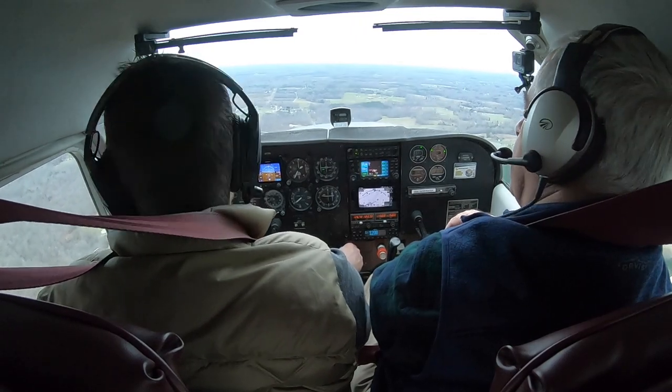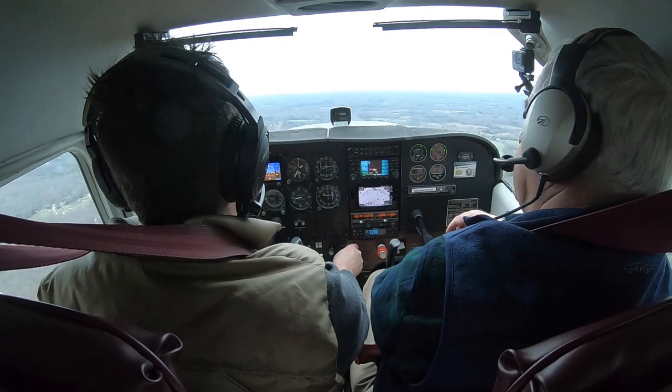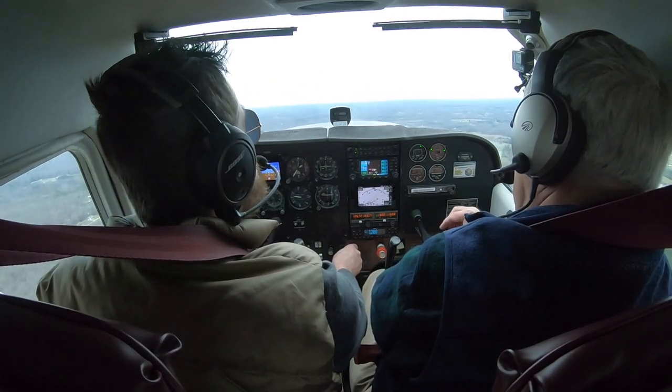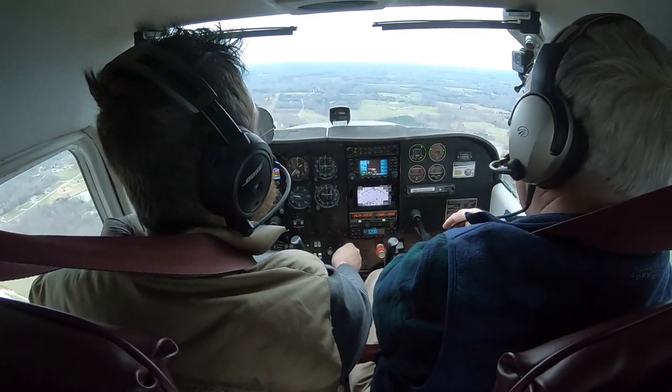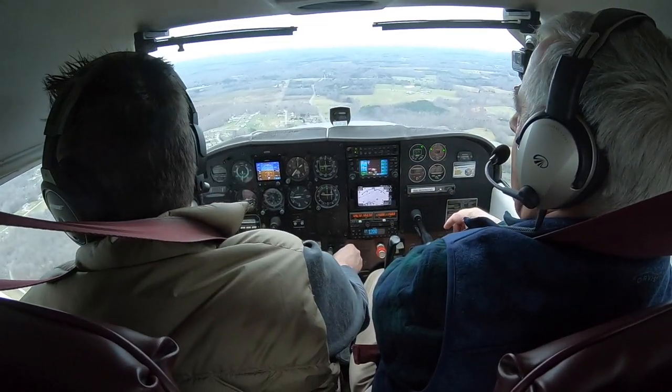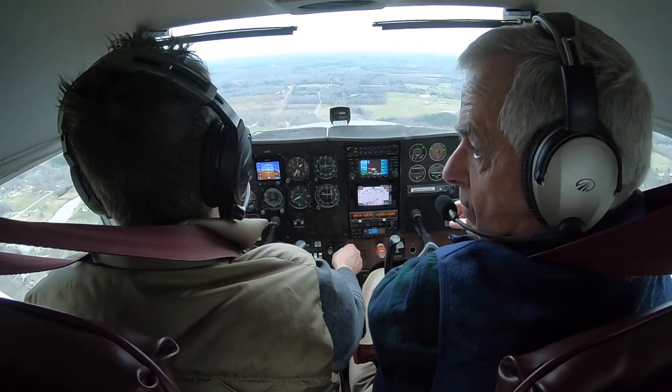So level out, bring your power back up to cruise. Otherwise, you'll keep coming down. You don't want to do that. We also don't want to climb. So about 2,300 RPM. And again, it's why we have a set number we use every time, because that should be about where you trim for.